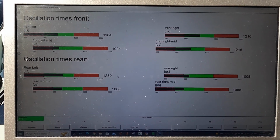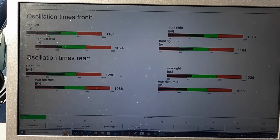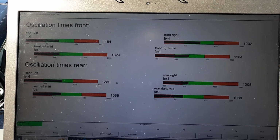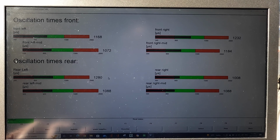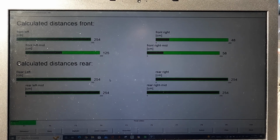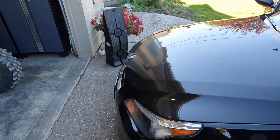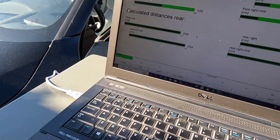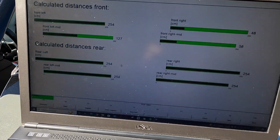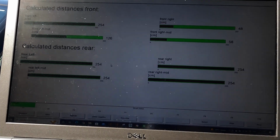I'm in INPA in the park distance control module, and this is the oscillator times, which before, you can remember, the rear right just showed an error. We can go to the distance measurements with F1, and this will show front right has something close to it, so does front mid right, so does front mid left, which makes sense because we're parked here. And the rear doesn't see anything right now, so I'll take this little ramp to the back of the car and see if we can make this thing read anything.